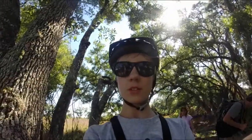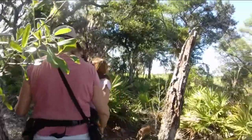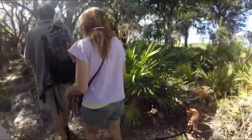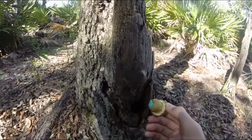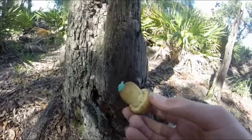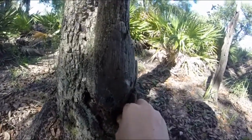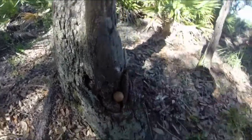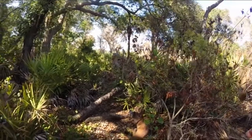So we have now met up with Lucas's parents. We found another very hard cache. And, ooh, look, a mushroom. Oh, what? I think this mushroom's defective. Yeah, that's a pretty cool cache right there. Little nano. Pretty cool. Oh my goodness, people.